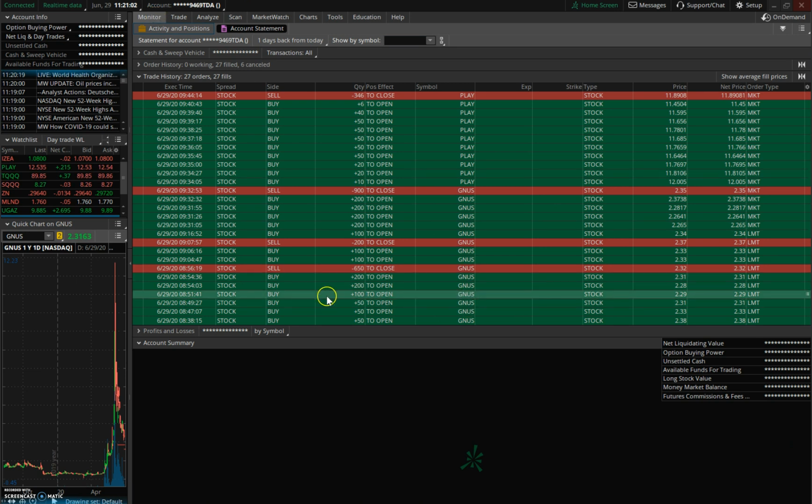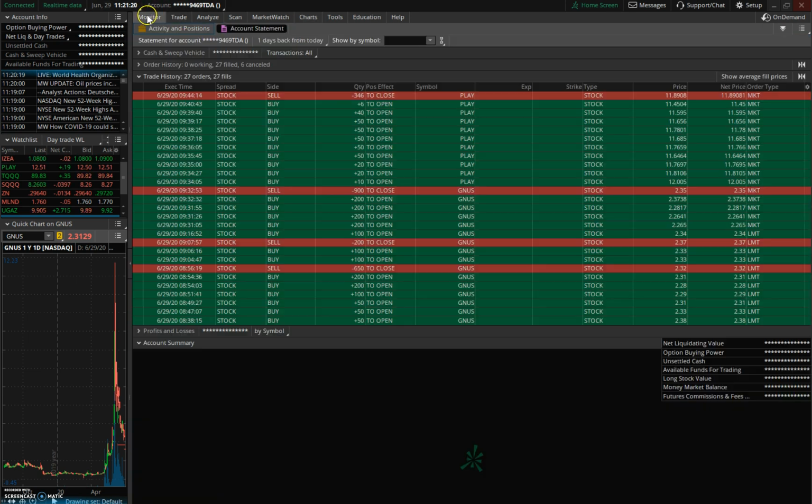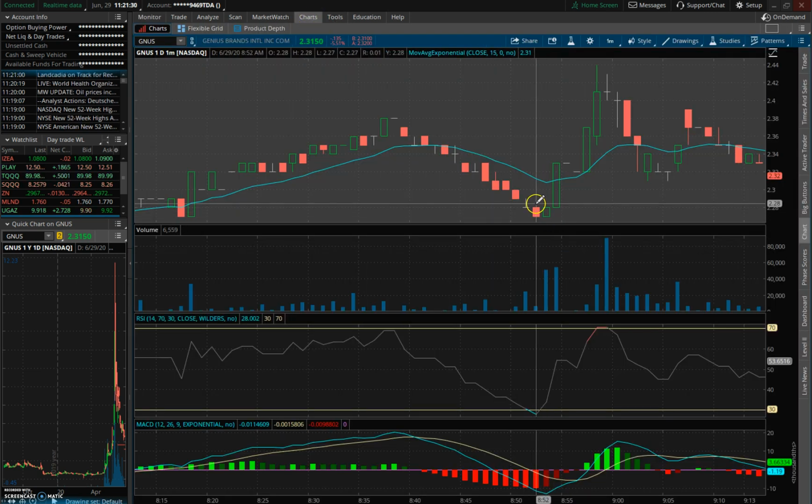At what time? Let's take a look. 8:47 and 8:49. So here I bought at 2.33, and then I bought here. So that area there. Then I bought 100 shares at 2.29 and 200 at 2.28. So 2.29, I bought those shares right around there, and I bought the ones at 2.28 right in this area.